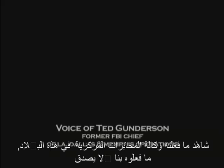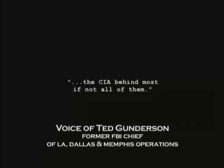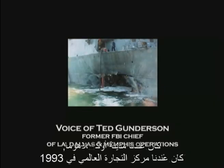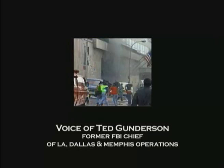Look, the CIA has done in this country, what they've done to us is unbelievable. Look at the terrorist acts that have occurred. The CIA behind most, if not all of them. We had the Marine barracks. We had our embassy in Kenya. We had Pan Am 103. We had the USS Cole. We had Oklahoma City. We had the World Trade Center in 1993. That helped the terrorists blow up the World Trade Center the first time.